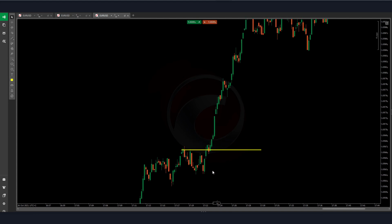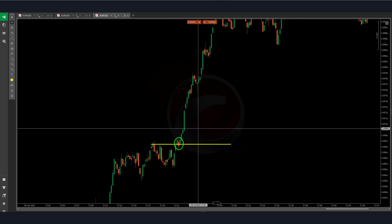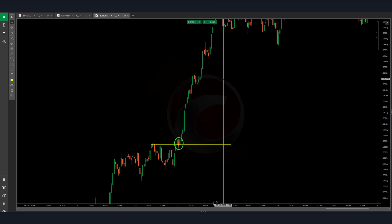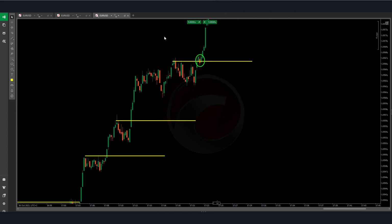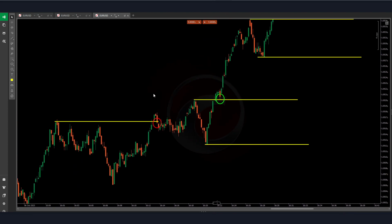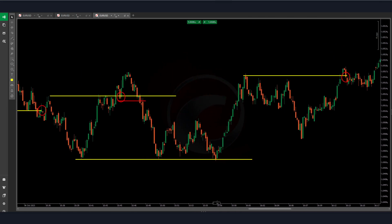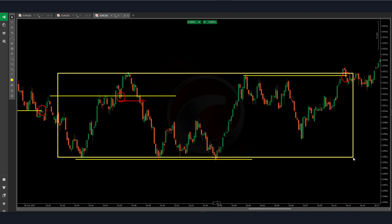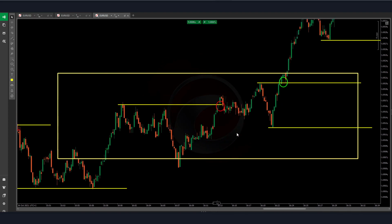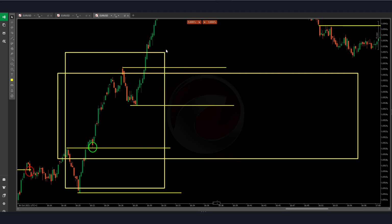We would have this entry. This is, for example, a very good entry, and that's the same thing. Just be patient and wait for your setup to show up. And if there's enough volume and there's enough direction, you can see how the difference of this market, this one compared to this one, it's huge. This one is completely flat compared to this one, which is completely vertical.